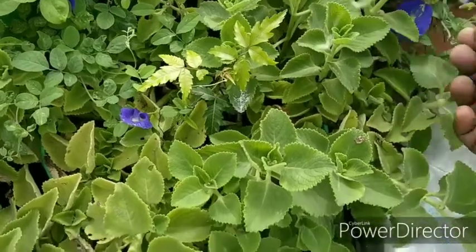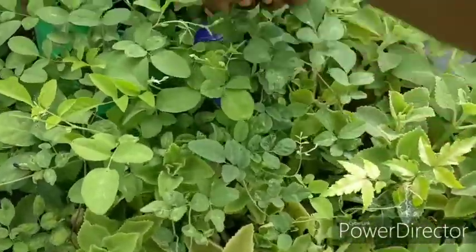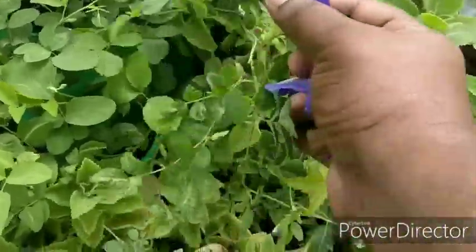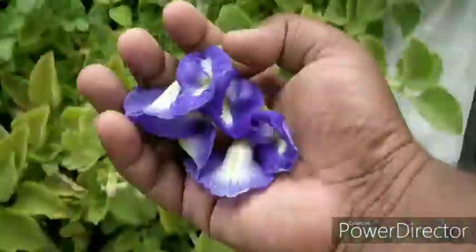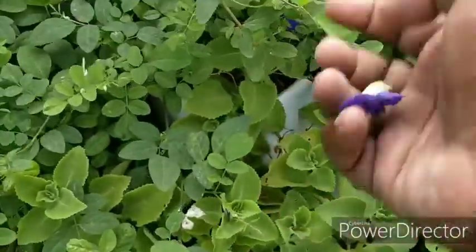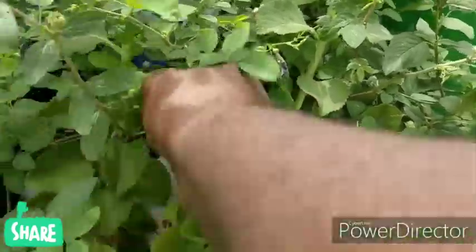So generally what we used to do is buy plants like different varieties of roses, hibiscus, jasmine. Those plants need a high level of maintenance and a high amount of fertilizer, and they need maintenance throughout the year. But the plants which I am suggesting today need very less maintenance and very less fertilizer.